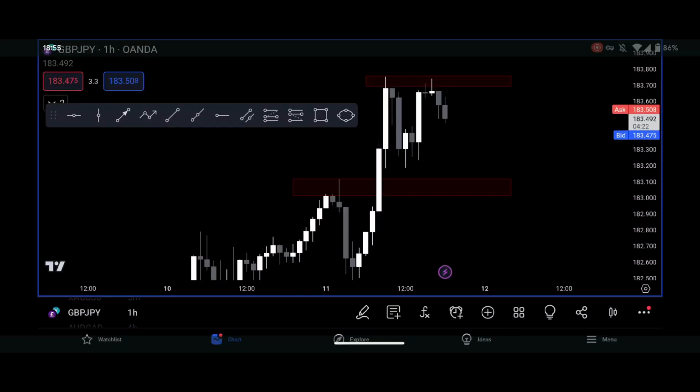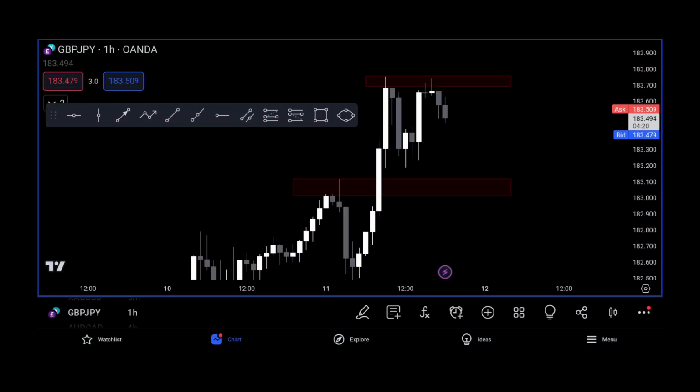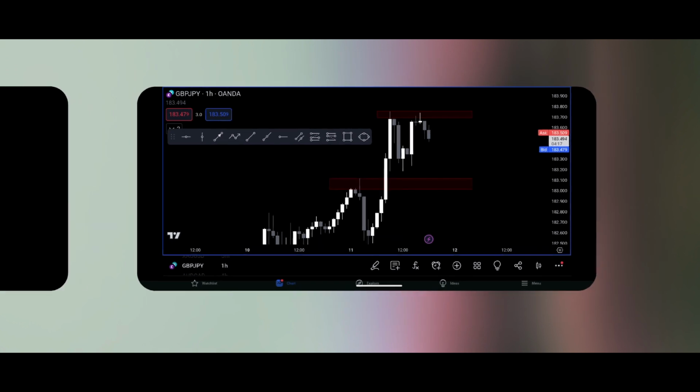Had an alert go off, GBPJPY. And so when these alerts go off, I just want to go to my charts, take a look at what's going on, see what I had planned out, and then really just get on the charts and mark up my zones, make sure price is doing exactly what I want them to do. And if it is, take the trade.